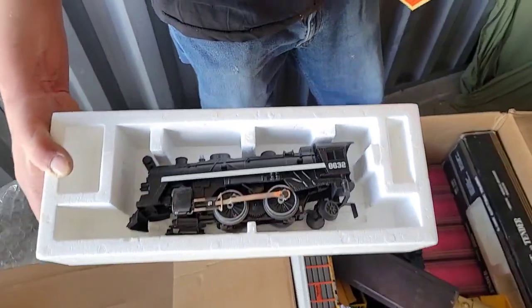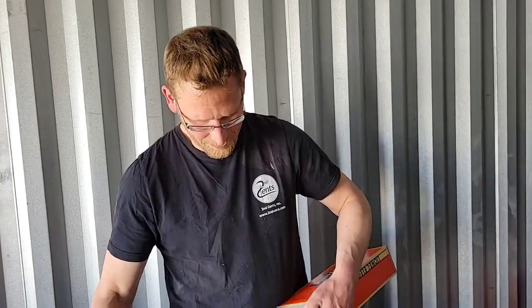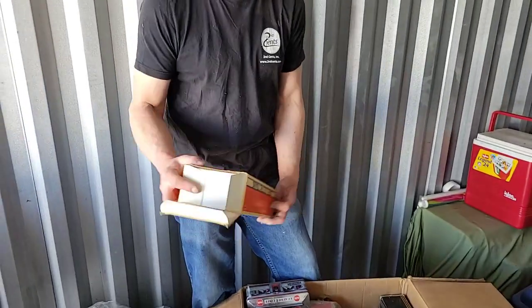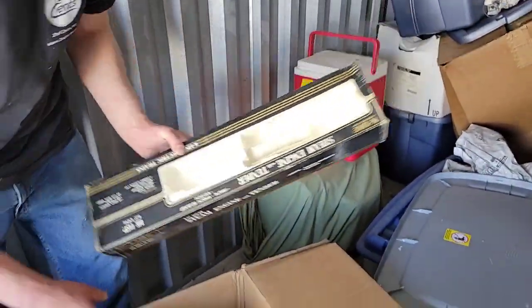Lionel 8632. Look it up right now, ladies and gentlemen. Crispy. I'm gonna guess minimum $100 up to $300. And in the original box. And the only thing I see is this box right here is a $1,000 box, right? This ain't in here. Look down here.